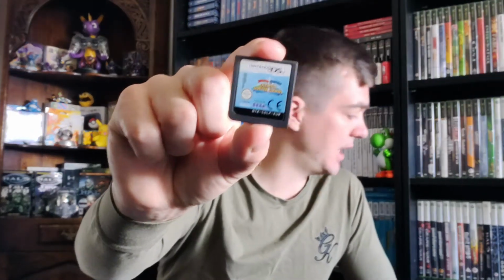New Super Mario Bros. Again, another one I'll keep. I said I'm going to keep all of them. Animal Crossing Wild World. So there are some good games here. Mario and Sonic at the Olympic Winter Games. I do have a boxed version of this, but I'll just keep that as a spare. And Grand Theft Auto Chinatown Wars.